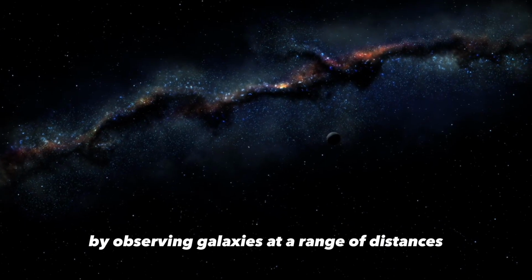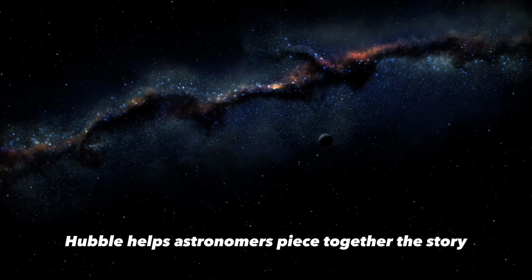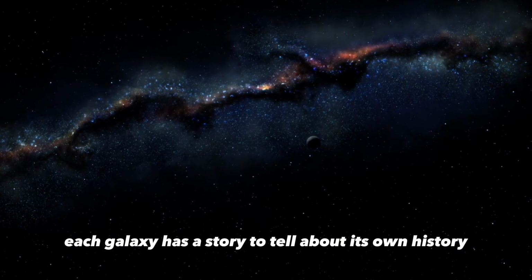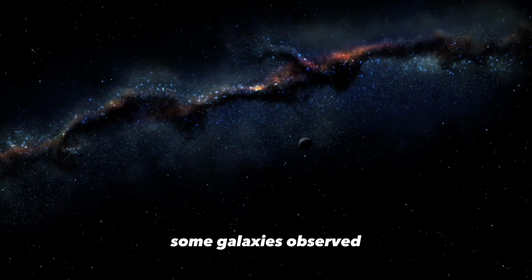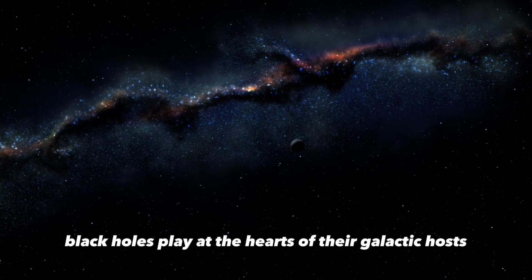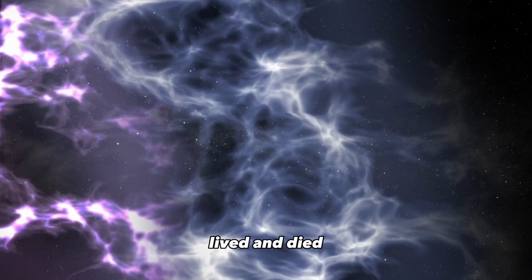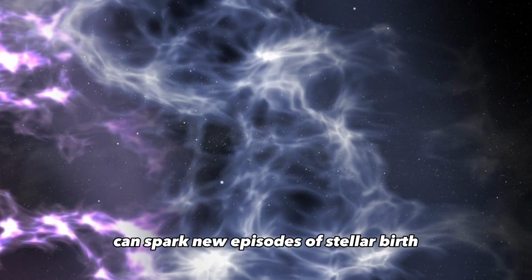By observing galaxies at a range of distances, Hubble helps astronomers piece together the story of how galaxies have evolved over time. In addition, each galaxy has a story to tell about its own history and ongoing evolution. Some galaxies observed by Hubble divulge secrets about the role supermassive black holes play at the hearts of their galactic hosts. Others tell a tale of how stars there were born, lived, and died, and how intergalactic encounters can spark new episodes of stellar birth.